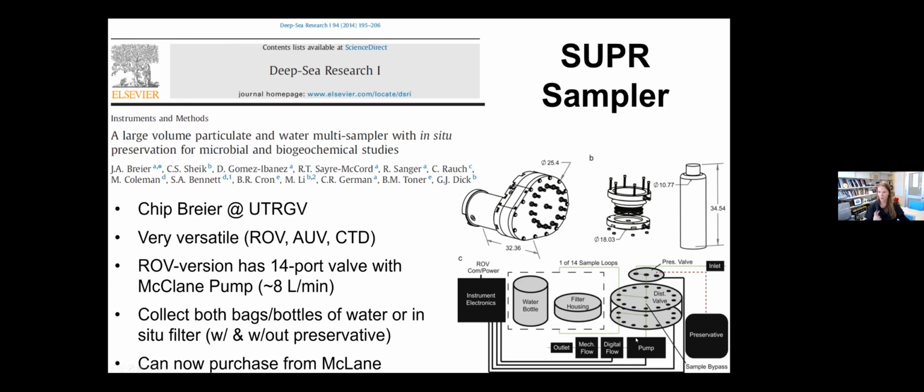You'll hear the word McLane pump a lot. McLane is a company based here actually in Falmouth that makes a lot of the pumps that we use in oceanography. And it's really flexible in the sense of whether or not your end effector is a bag or a bottle or a filter. And this instrument, you can now purchase it from McLane, meaning you can purchase the valve and the pump and some of the instrument electronics.